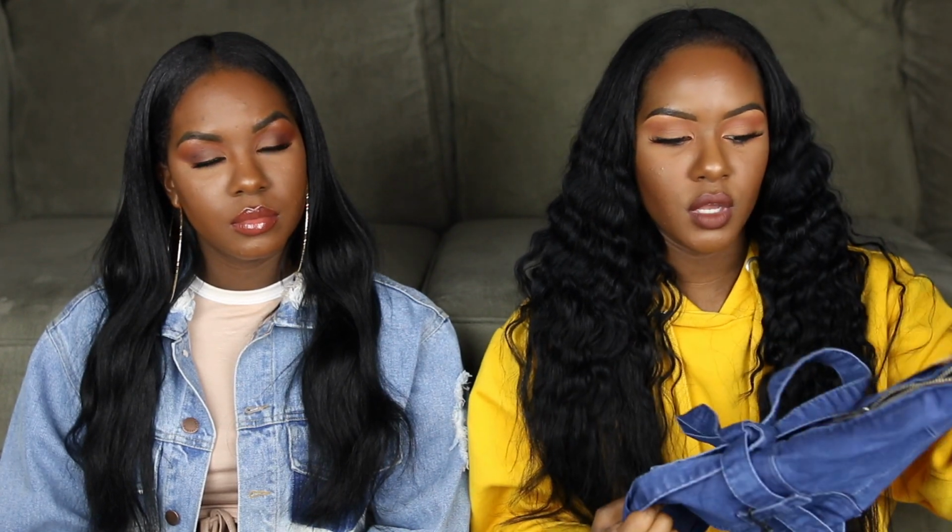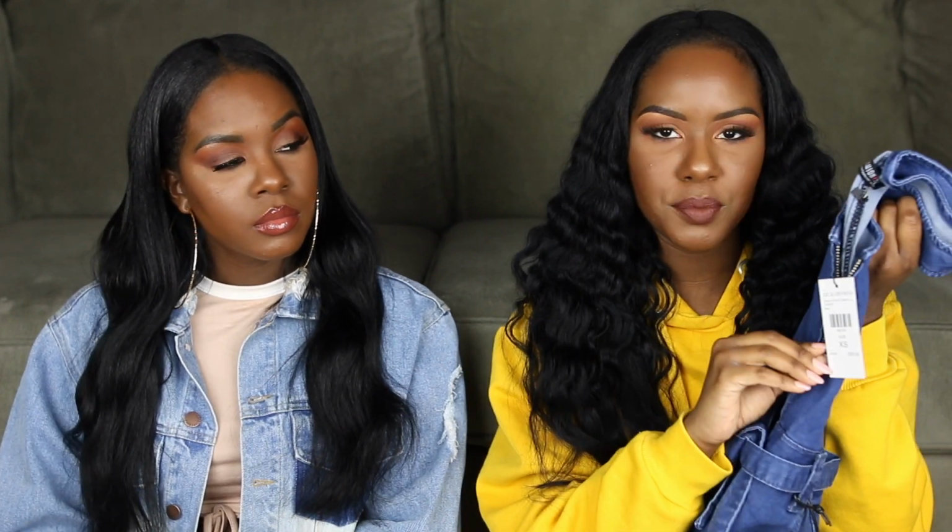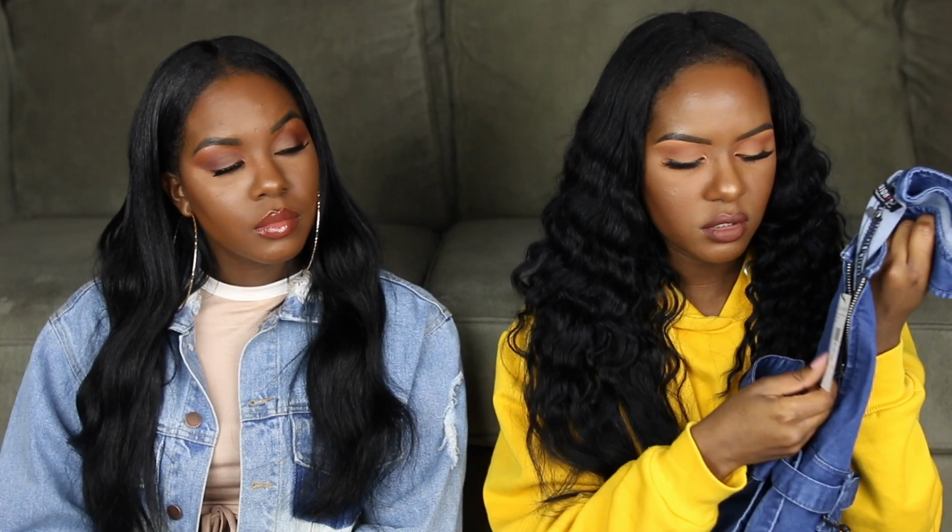So I cannot wait to wear this. Not sure exactly how I want to style this yet, as far as makeup and my hair, but I just got it because like I said, I want to step outside of my comfort zone, and I thought it was super, super cute. The only thing about this, I wish the zipper was more gold. Like a brass or something, but other than that, I thought it was super super cute.